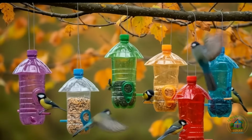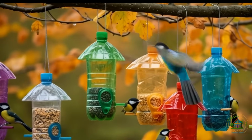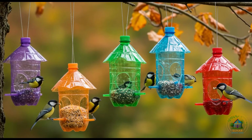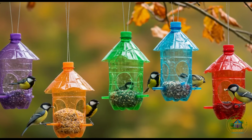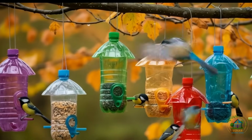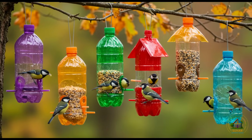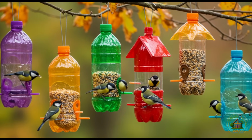8. Bird feeder from used bottles. Who would have thought that discarded plastic bottles could become bird diners in your backyard? This image beautifully showcases a row of colorful bird feeders hanging from a tree branch, all made from recycled bottles. With a touch of creativity, these bottles have been transformed into safe, attractive containers filled with seeds. Small feeding holes and perches allow birds to comfortably land and enjoy their meal.